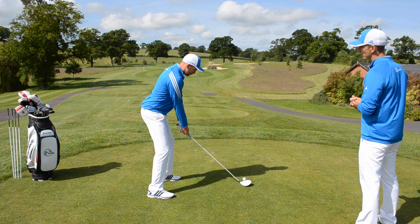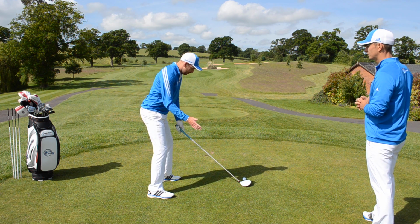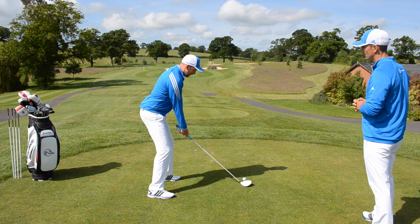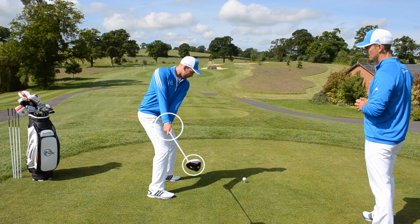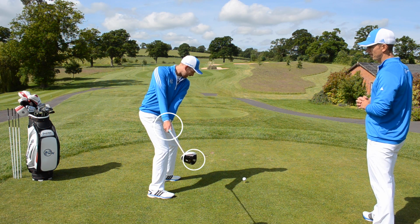Interesting. We said obviously that the path of the club on the way back was steeper in this area here, and then shallow in the downswing. So the way we want to feel that, really, what is actually happening. Let's just go through that again. From there, as the club goes back, you'll notice that the club head appears to be outside of the hands.